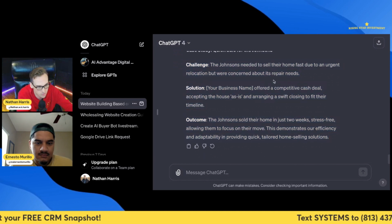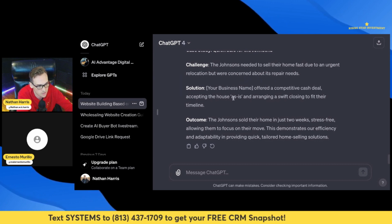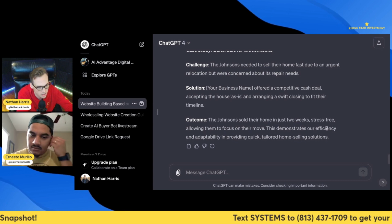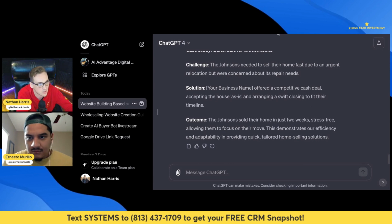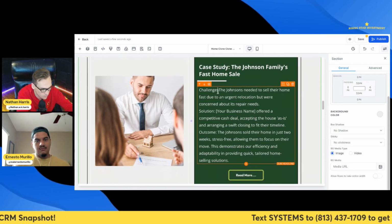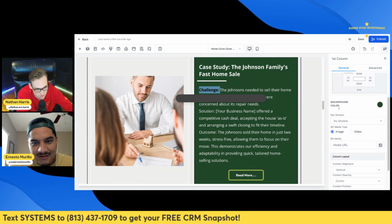Challenge. The Johnsons needed to sell their home fast due to an urgent relocation, but were concerned about its repair needs. Solution. Rising Star offered a competitive cash deal, accepting the house as is and arranging a swift closing. Outcome. The Johnsons sold their home in 2 weeks, stress-free, allowing them to focus on their move. That demonstrates our efficiency and adaptability to provide quick, tailored home selling solutions. That's a pretty good story. Yeah. Johnson should sell us their house.